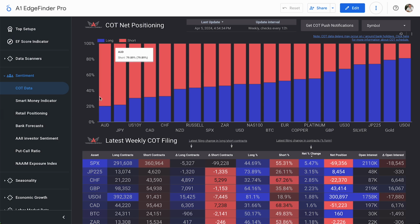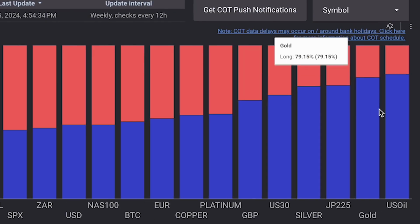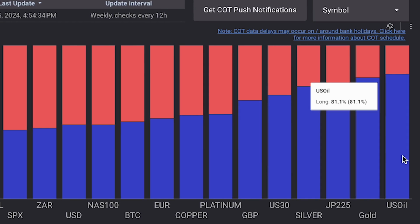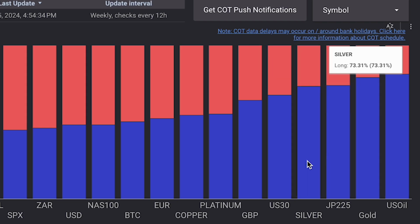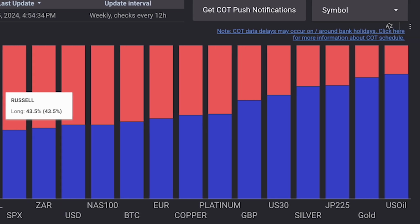We're still going to go over what institutional traders are buying and selling right now because it is still useful information. Over here, our most shorted assets from institutional traders are the Australian dollar and the Japanese yen, both sitting at the high 70s, 79.89% short here and 78.24% short there, whereas gold and oil are our 2 most long assets. We have 79.15% long for gold and 81.1% for oil. We can also see silver in here now, platinum, copper, and the Russell. Again, very exciting to see all of that stuff.